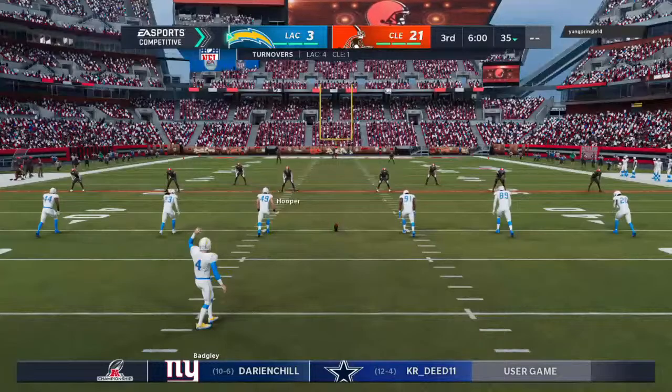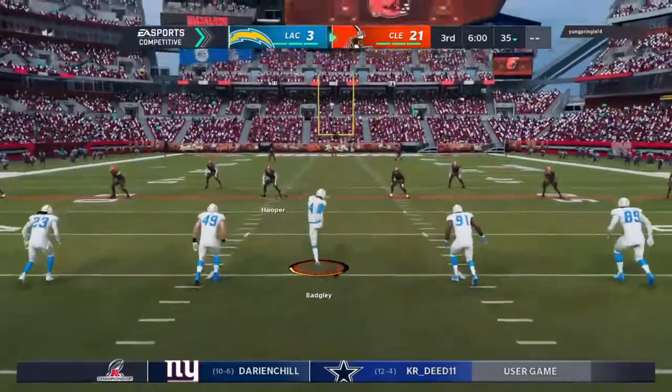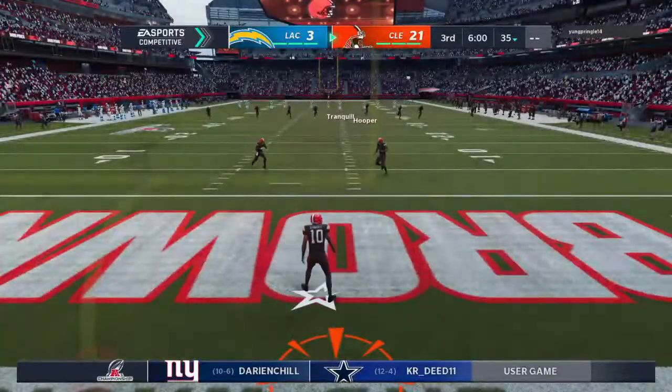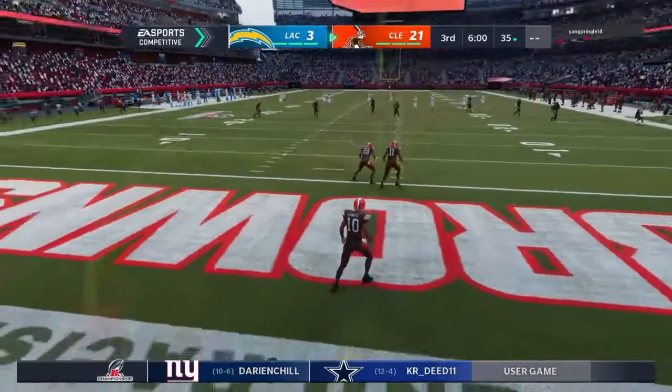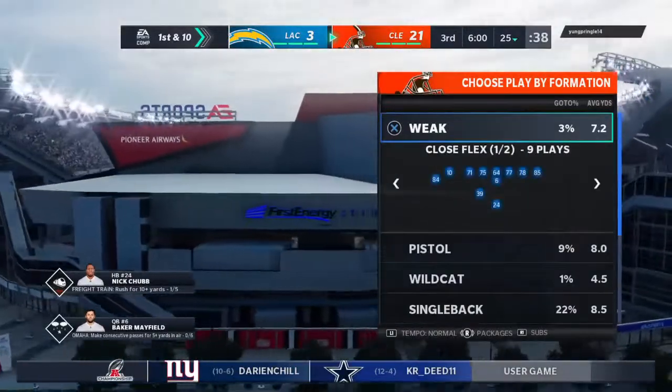Mike Badgley to kick off for the Chargers. One more half to decide who takes home the Lamar Hunt Trophy as we're back underway in this AFC Championship. And that'll carry over the back line of the end zone for a touchback.